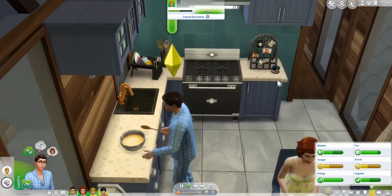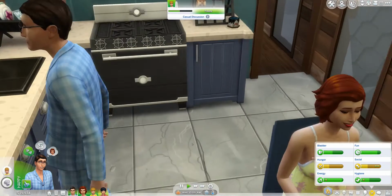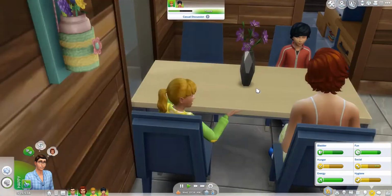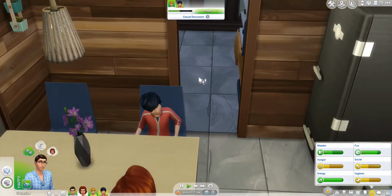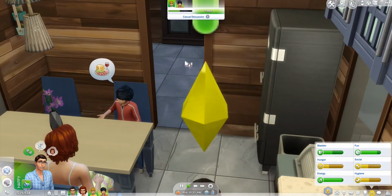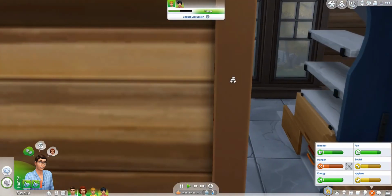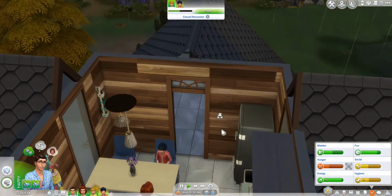But also, let me show you the little... It's not necessarily a storage room per se. Well, it is kind of an attic storage room in there. I would have loved to build something in there, but I'm not very good at it yet. I will try, and then I can build a bedroom in the attic. But up until then, this is all I can do without it clipping and me getting incredibly frustrated.